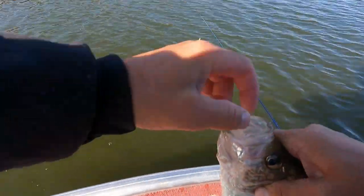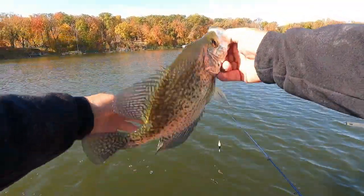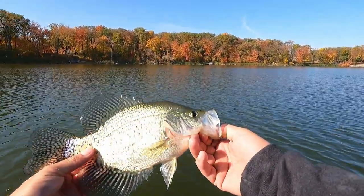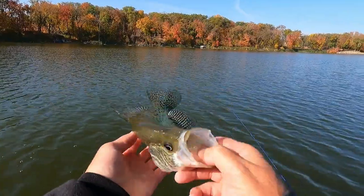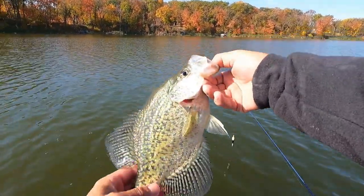That's got to be over 12. Just tall. Look at it. I just can't talk about how tall these fish are, you guys. I don't know. That's probably close to 12. A little too big to keep, so we're definitely going to let him go.